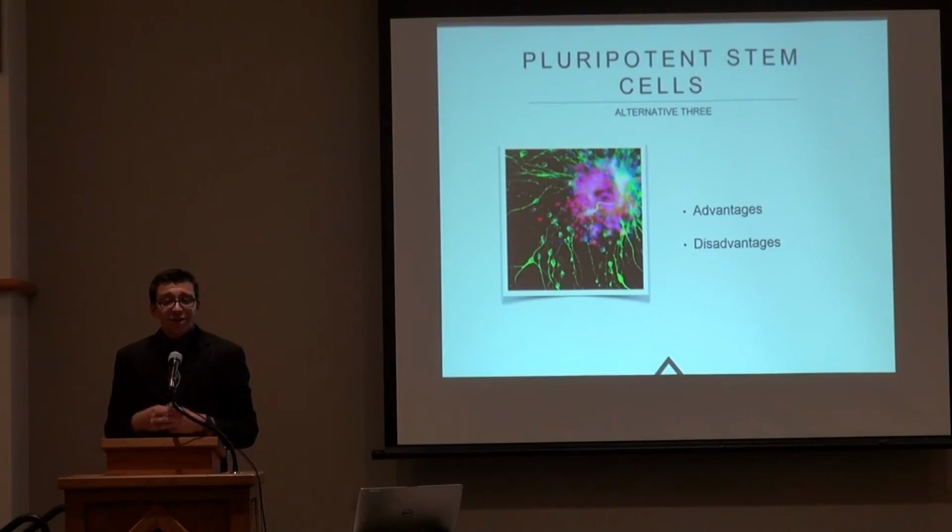So until Proposition 71, which is a California law, actually passed in California a couple years ago, there was no funding for stem cells. After Proposition 71, the California government provided funding to stem cell research facilities in California. And that prompted the creation of CIRM, which is the California Institute for Regenerative Medicine. CIRM came along, and they are now our leading stem cell research facility here in the United States.